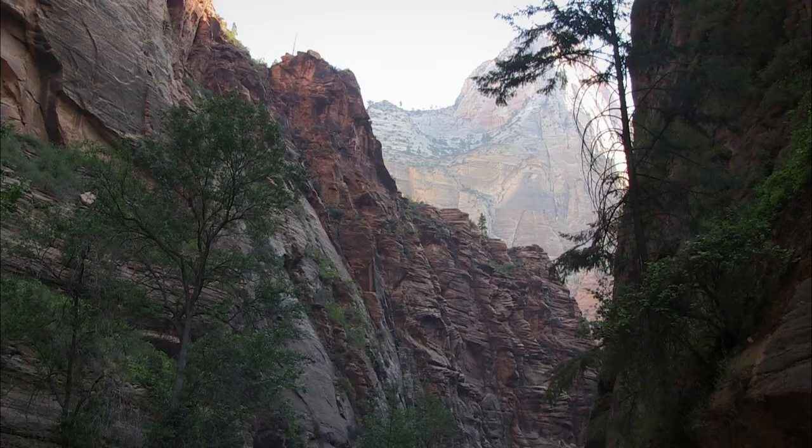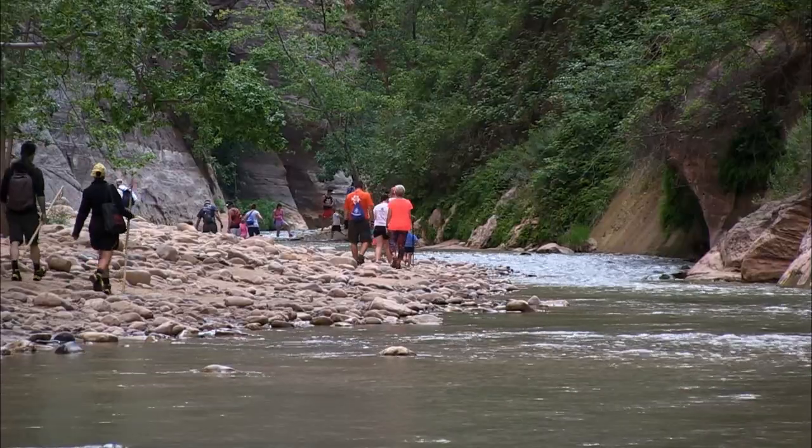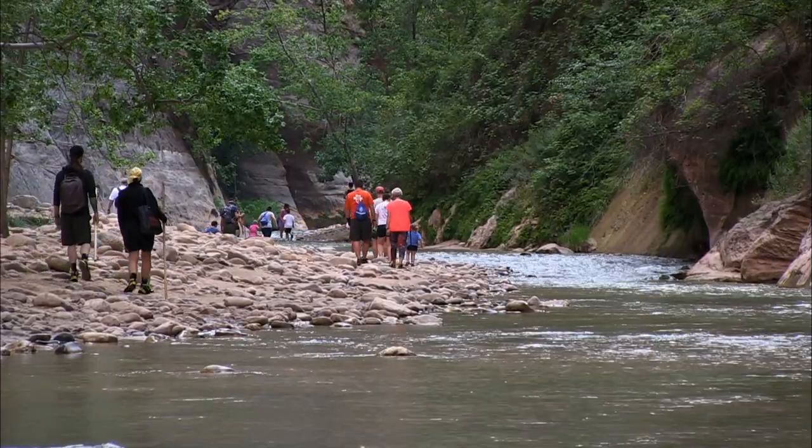A path is open to visitors along the riverbank, and even within the shallow river itself. Along the path, you can appreciate the canyon's abrupt slopes and the river's glacial waters.